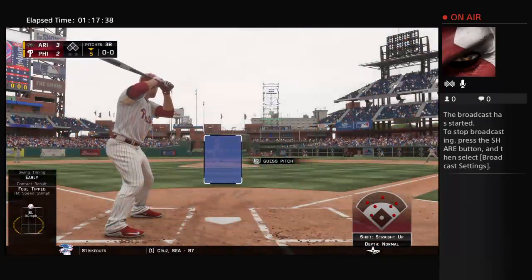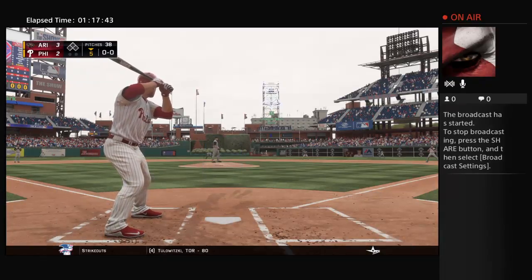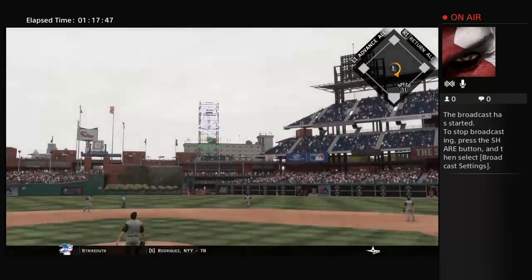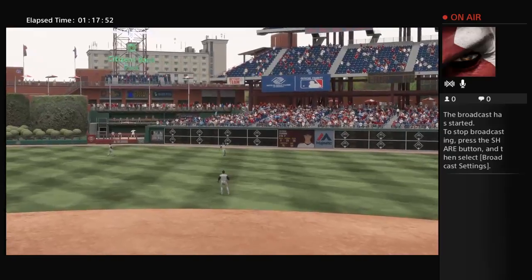David Hernandez will stand in now, a late entrant to the ball game as he'll be making his first plate appearance here in inning number 5. Pitch swung on and hit in the air. Peralta shading to his right, makes the play, 1 away.